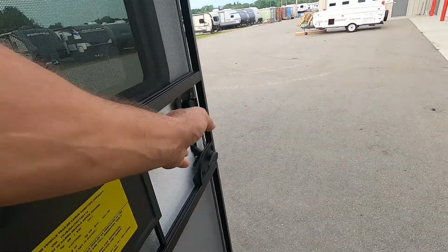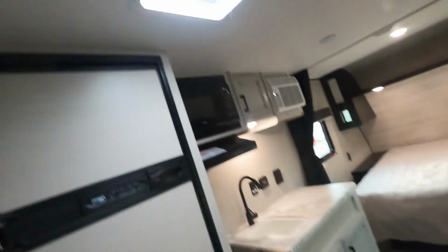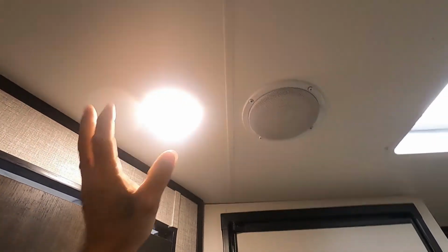Now they call these slam locks because if they are slightly slammed, they close the easiest. Come around the corner here, you got a lot of individual ceiling lights, let me turn them back on. You do have one-touch lighting, so you can just leave one of these on at night.